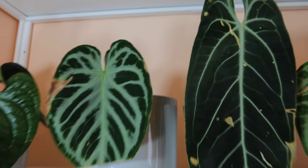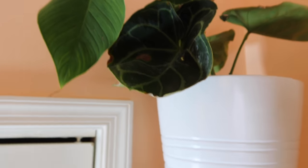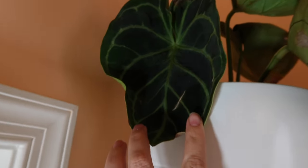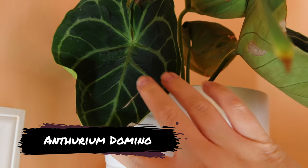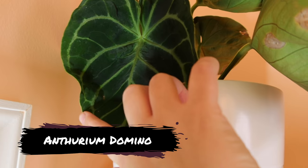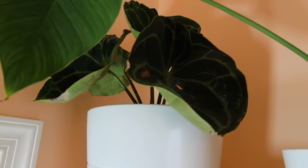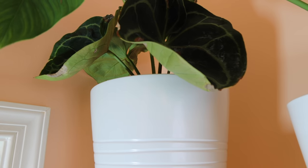Then moving up here, getting my ladder because I'm too short for this life. So right here, this guy, sorry if he's hard to see. This is my Anthurium Domino, and he's kind of in rehab right now. So this is him just kind of chilling up here, doing his thing.